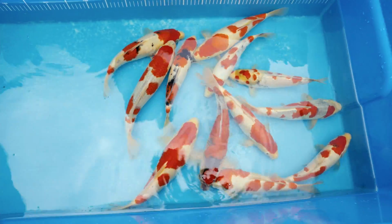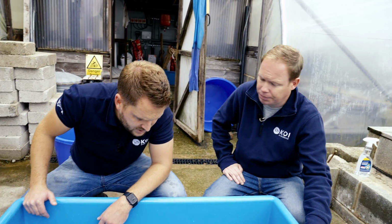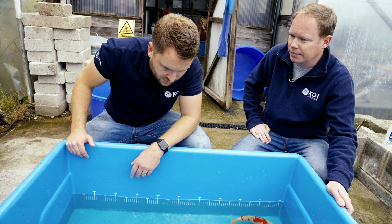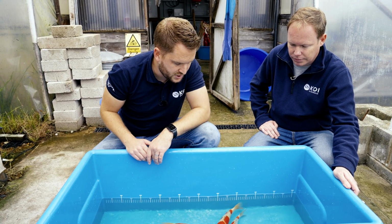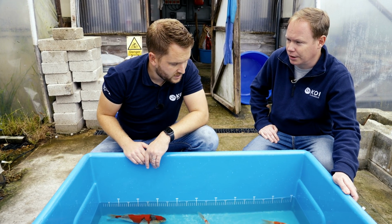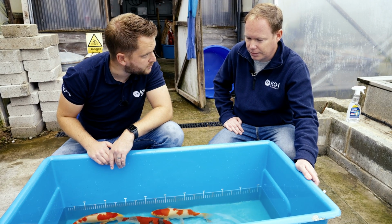The quality is superb. So how soon will dealers be able to buy those? These are going to be released for our autumn harvest, which is starting sort of early October. So yeah, not long. They're going to be conditioned outside now, brought down in temperature, ready for sale. So moving out of heated ponds into... Yeah, that's it. The water's still cold really, ponds, warm in the fish house, so we're going to get them down to ambient temperature, ready for that.